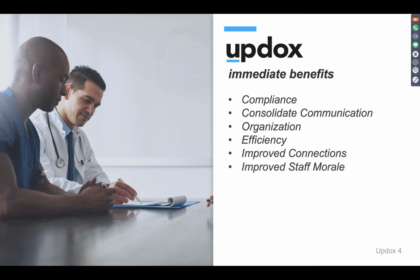This workflow event is an exclusive chance to see exactly how Updox actually works for your business. Rather than just giving you an idea of how you could use it, we're going to show you exactly the workflows that we think are best fit for the size of your practice. And all of these workflows are also customizable to your practice. So dependent on how your daily structure runs, you can build these as such.